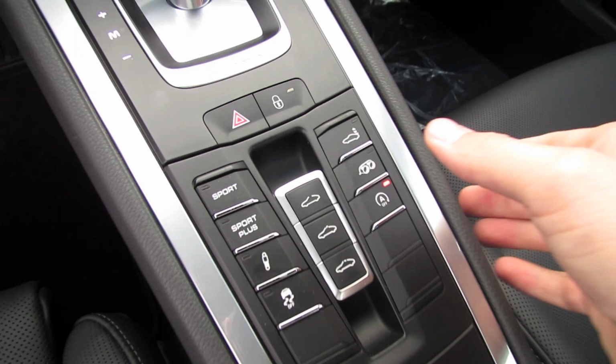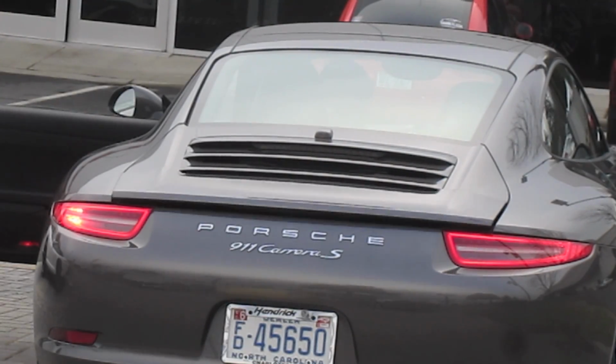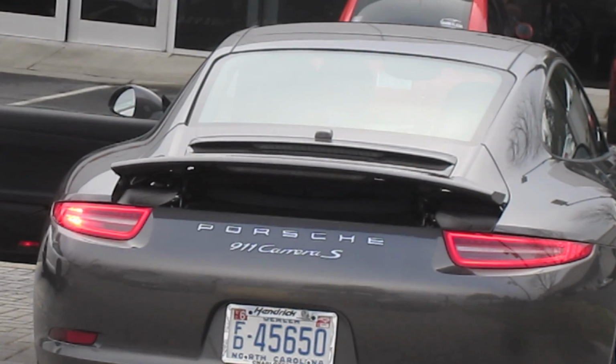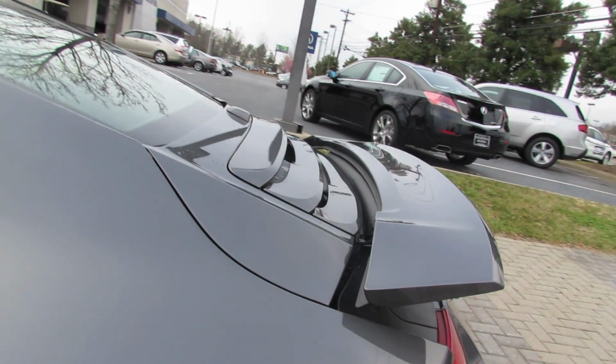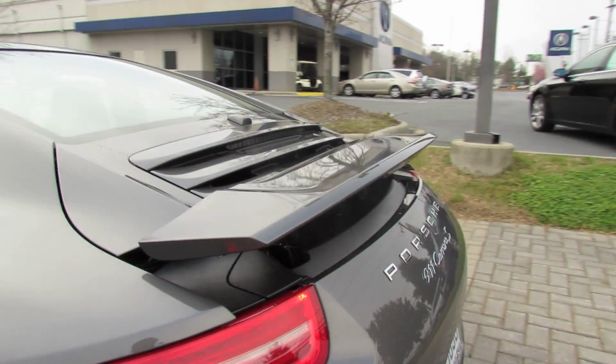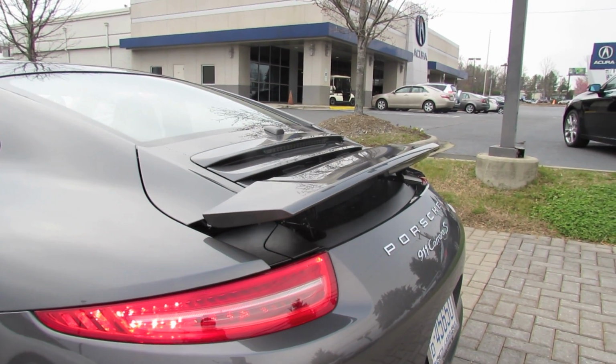To activate the rear spoiler, just press this button here. And as you can see, it's no longer actually attached to the engine cover itself. It's its own separate unit. It also automatically arrives from the vehicle at around 75 miles an hour.